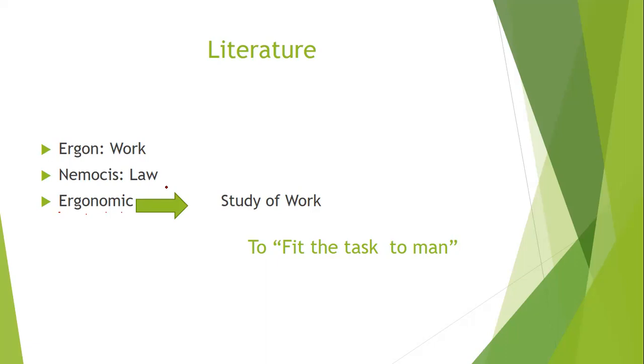So that the worker can easily accomplish his or her task, and its objective is to fit the task to the man. The objective of ergonomics is to fit the task to the man, not fit the man to the task.